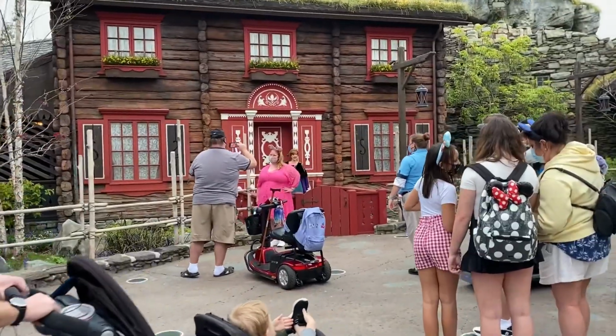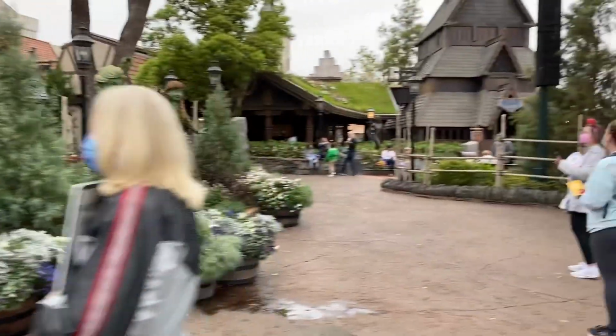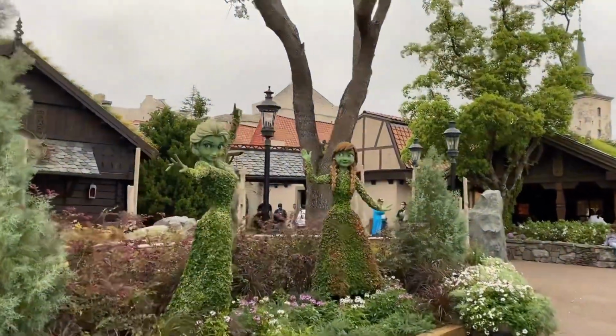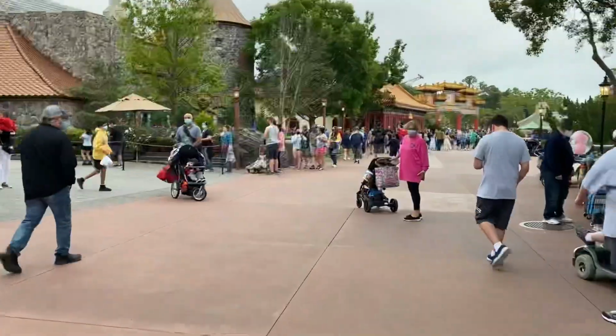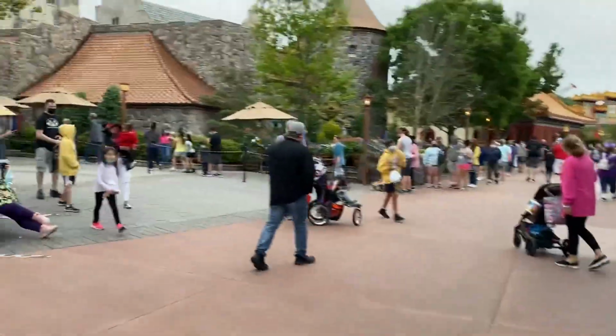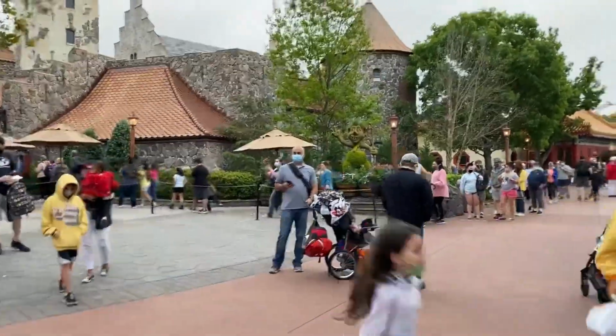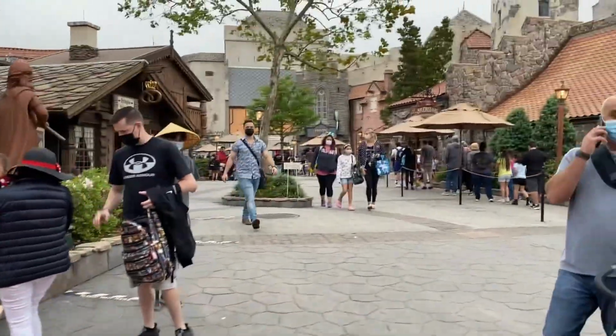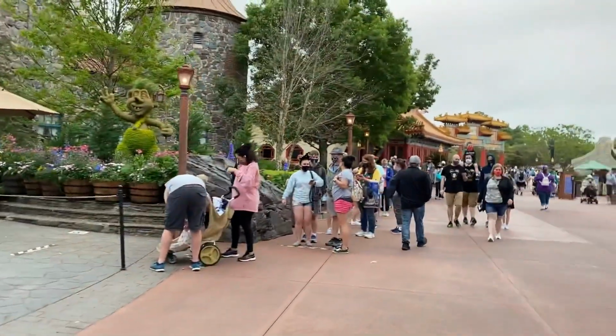Anna's out being greeted. Anna and also topiaries are over here. There's a troll. The lane is very long. I don't know where Spike is. Where's Spike? Find Spike, it's so hard.